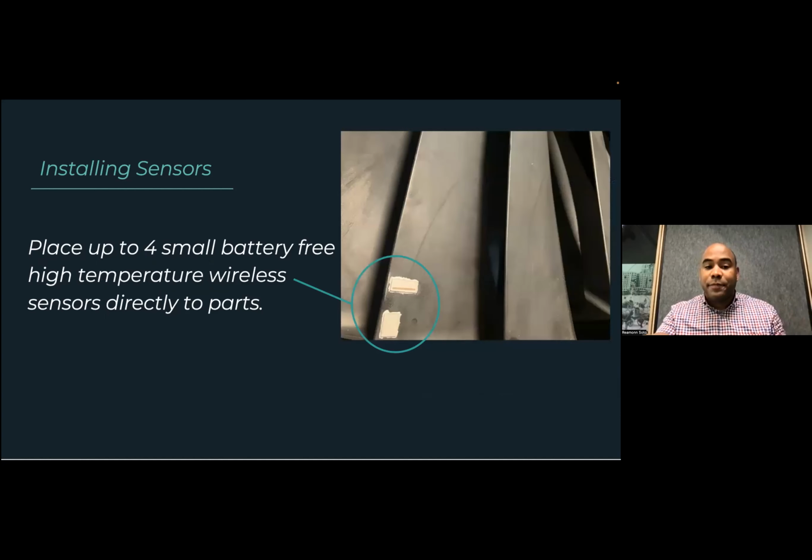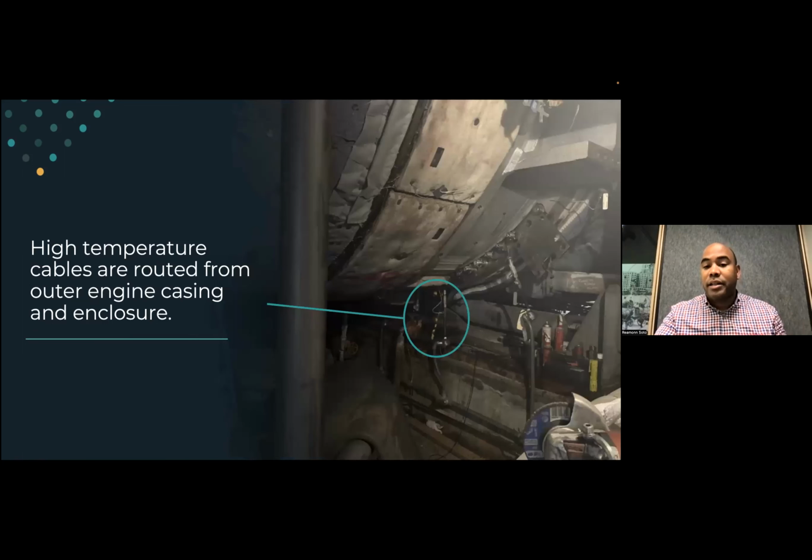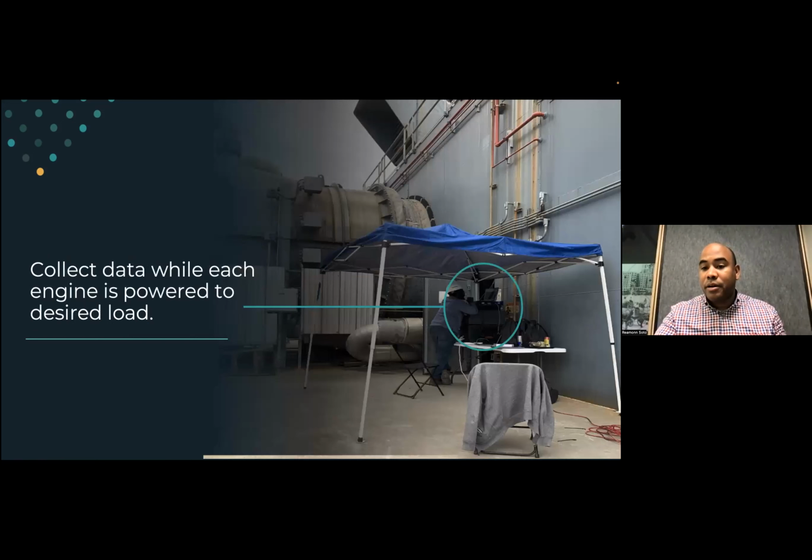And we place these battery-free, high-temperature wireless ceramic sensors directly on blades that are spinning over thousands of miles per hour. They're battery-free. They don't require an external battery source. Next, we route antennas into the engine casing that's also high-temperature rated, that is communicating with the sensors as they're whipping by at high temperatures, high G loads, and high mass flow. We route the electronics outside of the engine casing, and while the engine is being fired up, we're outside of the enclosure where we're collecting data.